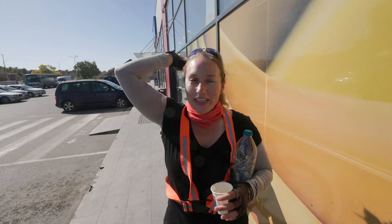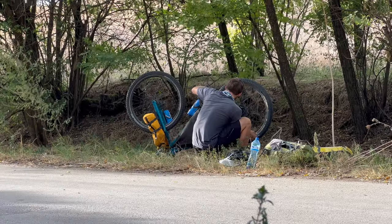Good morning, everybody. Today is a very exciting day. We are crossing our last border crossing of the trip into our final country, Turkey. It's a little bittersweet because that means this journey is coming to an end. But as you guys have seen for the last few days, I think our bikes and our bodies are needing to be done for a while.